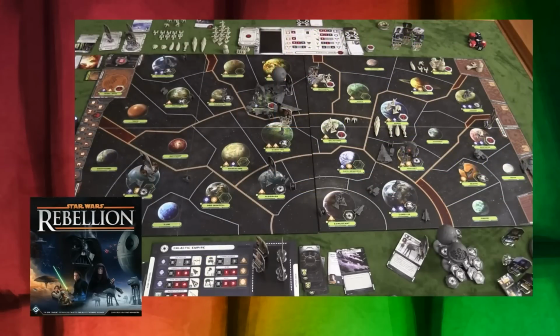My number 6 is Star Wars Rebellion. This is from Fantasy Flight Games, and if you want the original trilogy, episodes 4, 5, and 6 in a box, this is your huckleberry, because the rebels are at their secret rebel base and are trying to keep that hidden as long as possible, and they're trying to thwart the plans of the Empire. The Empire, on the other hand, is trying to find the rebel base and crush the rebellion from existence.